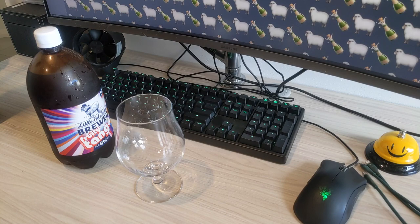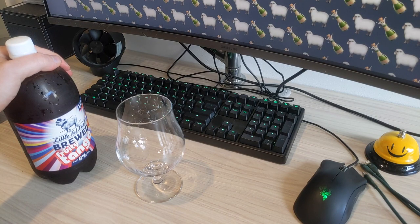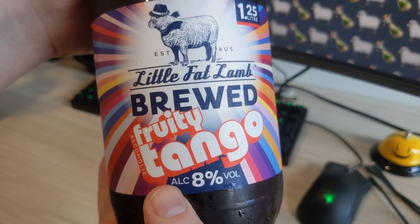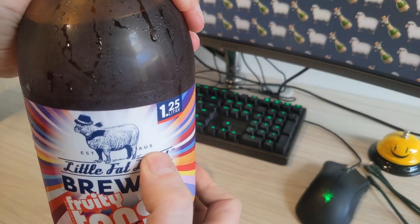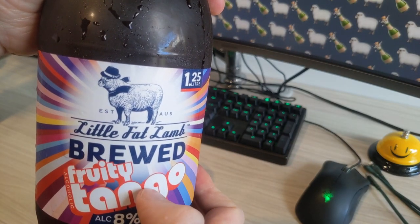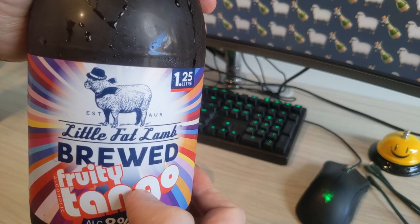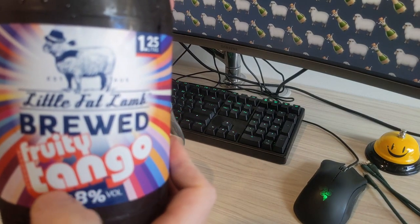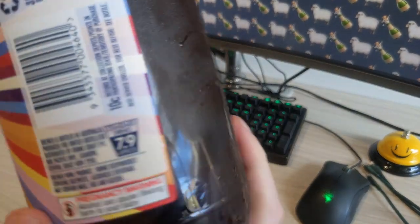All right, what is happening? We have a very special Untitled review for you today. We're going to be reviewing Little Fat Lamb Brewed Fruity Tango, Alcoholic, 8% Vol, 1.25 liter.